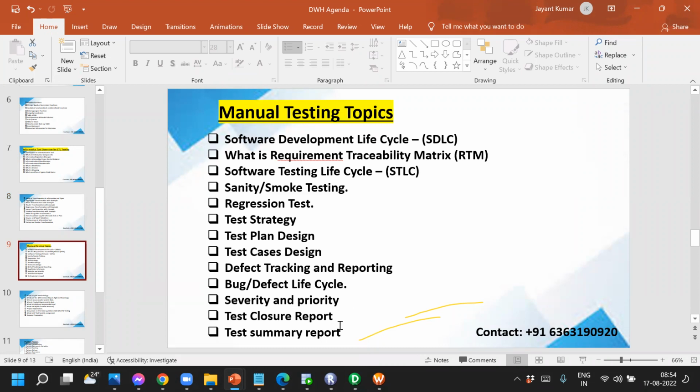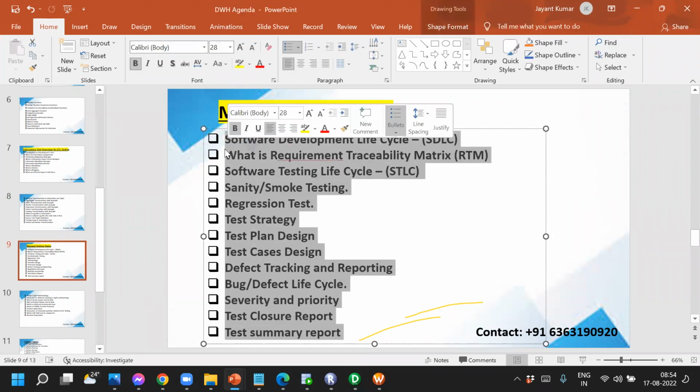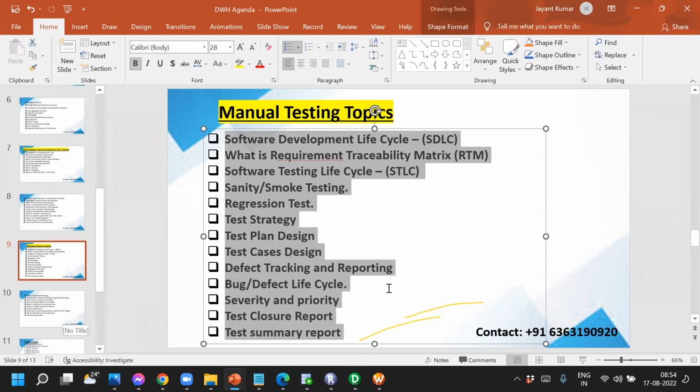Whatever manual testing topics are needed are covered here. We don't need manual testing in more depth, because if you go through the full manual testing syllabus, it will take one month to learn completely. So whatever topics are required for ETL testing, that only we are going to cover. And 90 to 100% of the questions will be asked from these manual testing topics only.